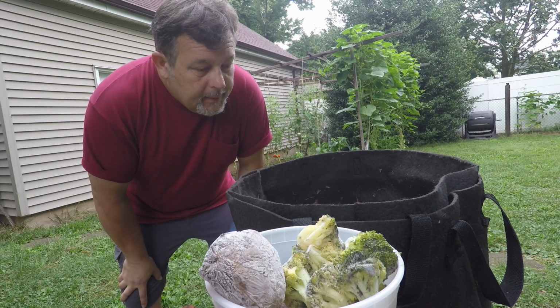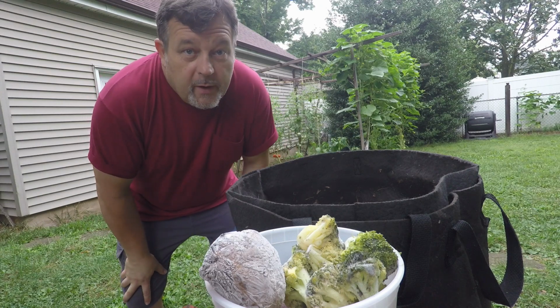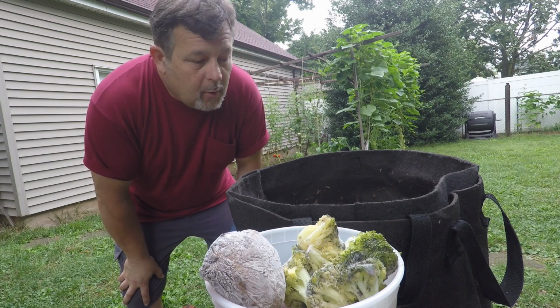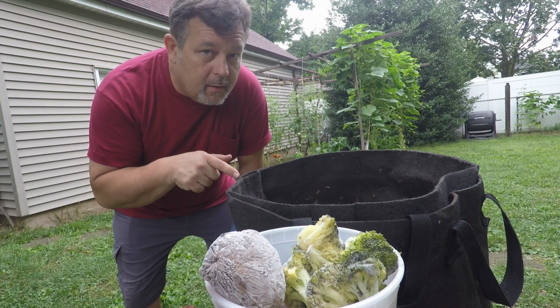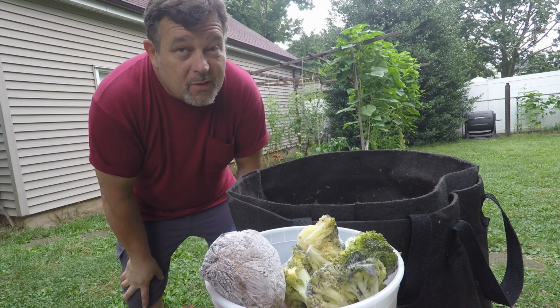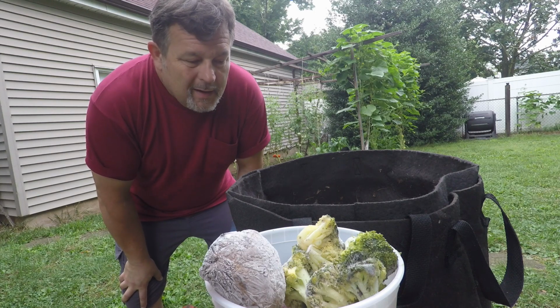And this bin originally started as a test to see how the worms would do if they were kept outdoors all winter, and they did great. They didn't mind at all. I must admit I did freak out a couple times, and I did take the bin indoors here and there, just during certain times when it seemed like it was going to become exceedingly cold for too many days. I didn't want these little guys to freeze.